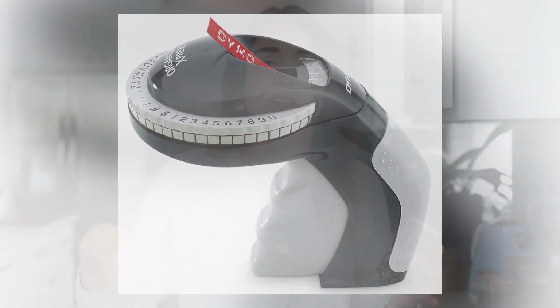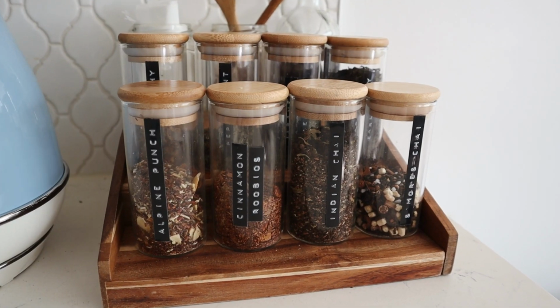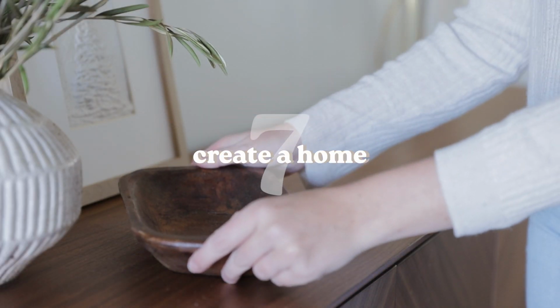For my tea though, I do go through it quite regularly and often like to switch out the different types of tea that I have based on the season. So what I've decided to do here instead is to just use a simple Dymo label maker. You can buy them at Target, Walmart, Amazon, they're like $10. I use it to create labels that I can easily swap out as needed. Of course, either type of label can be a great option, but it's just something that you want to think through.